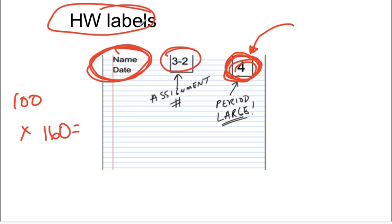Each homework assignment in my class is out of 20 points. If you don't have proper labeling, the first time I'll take off 3. After that, it's minus 5. So just label it. 16,000 papers is a lot for me to go through.